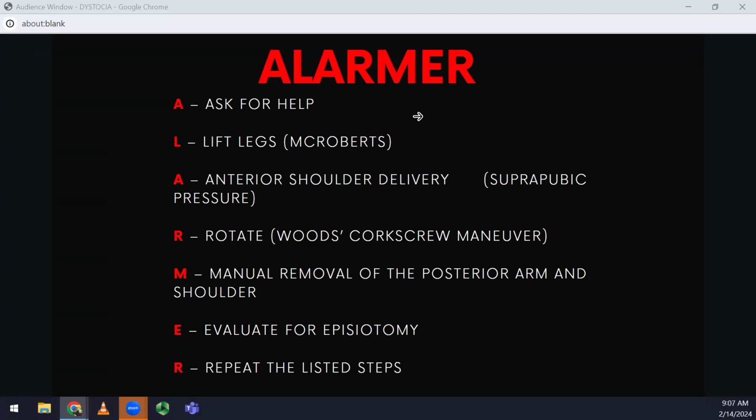Or then you can also think about maybe an episiotomy if you think that you need more space, or even with all the maneuvers, if everything is really tight, then you can cut the perineum and go straight down, or you can go to the side. That would be really painful for them, but if you have to do it, you have to do it.